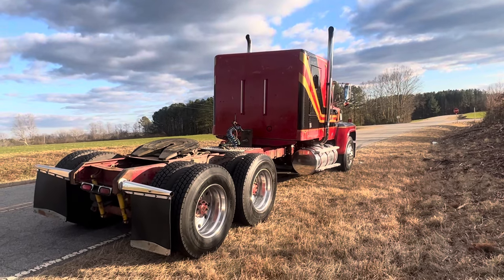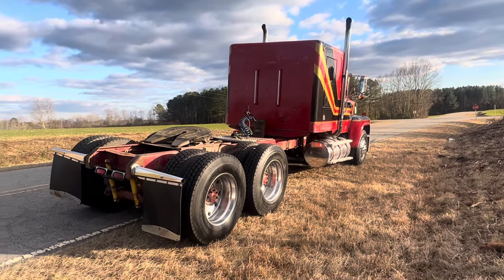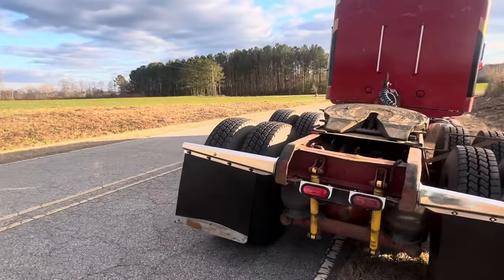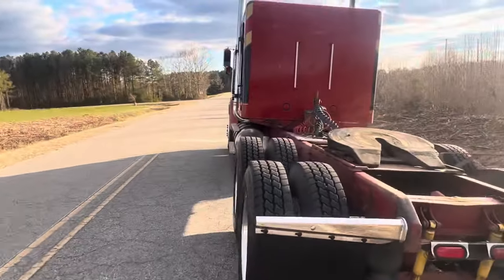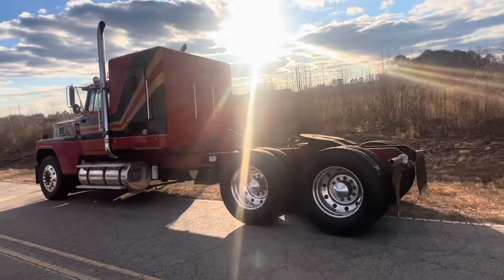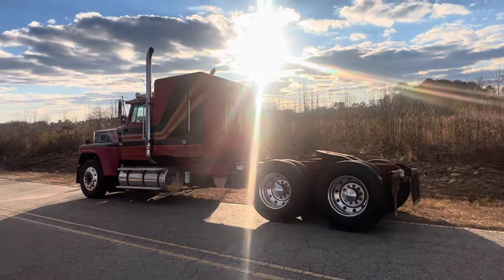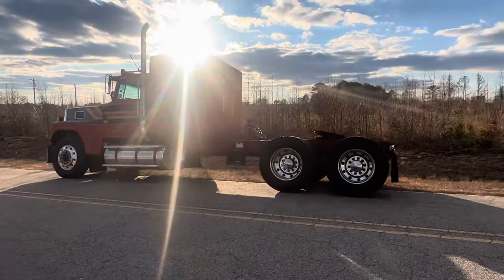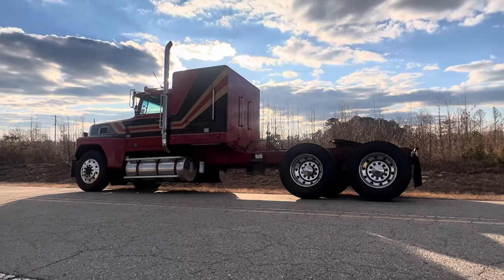I got a model of an LTL on my dresser, and now I got one. Wish things were a little bit more busy so I could do some fun trucking with this thing. It'd be really cool to take it down to Florida or something, out to California.